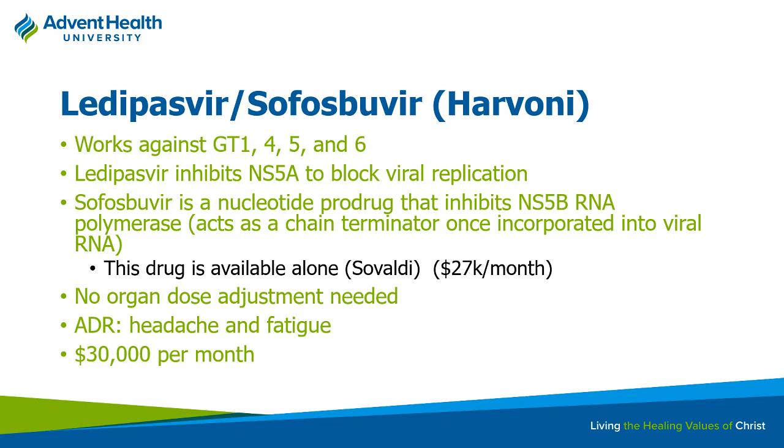It's kind of like a chain terminator, very similar to the NRTIs that we saw for HIV, right? So things like abacavir and things like that are basically working as chain terminators. You may find this one used by itself for other types of regimens, but again, these all are going to be expensive in and of themselves. Again, this is nice, no dose adjustment, very mild side effects, but again, quite expensive.